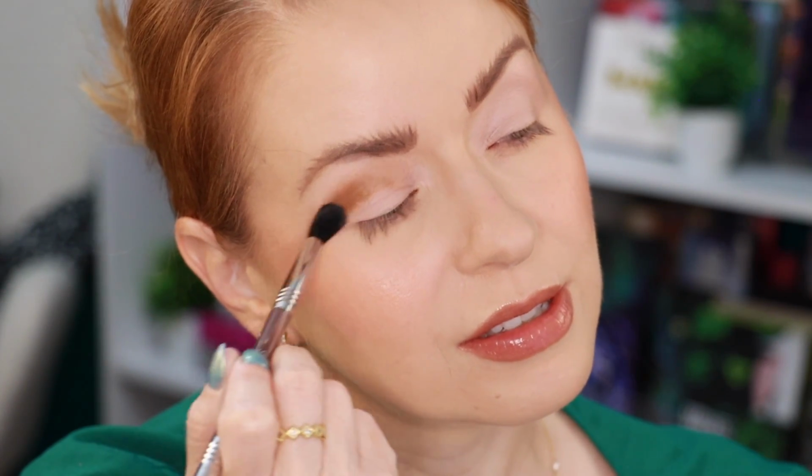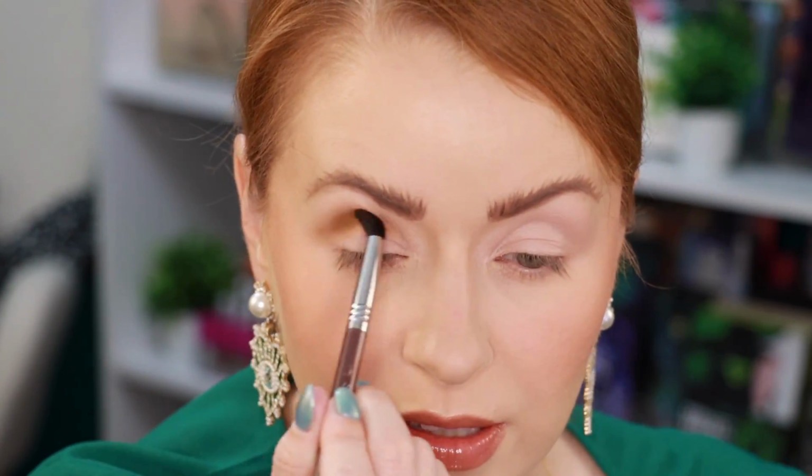Oh, this is a good shade. This is kind of like a tan meets mustard yellow. All right, that's nice, and that shade blended out really well. Now I'm going to go over here to the cooler side of the palette, and I think I'm going to jump into this one right here.